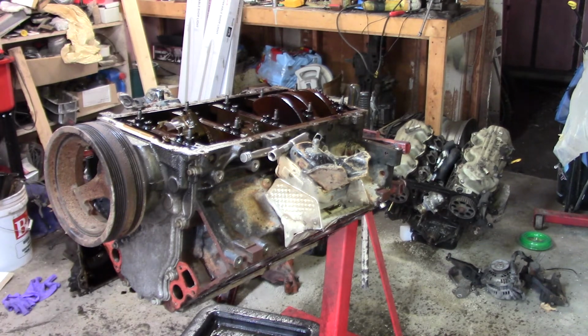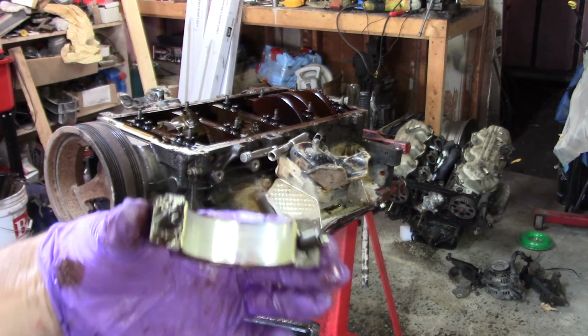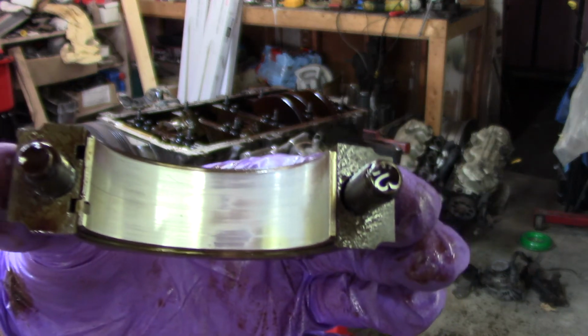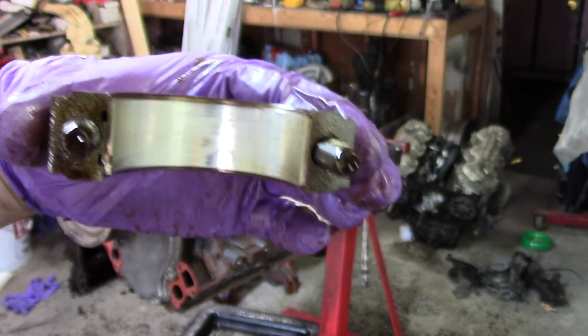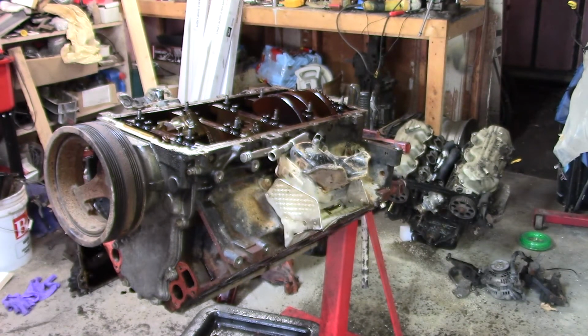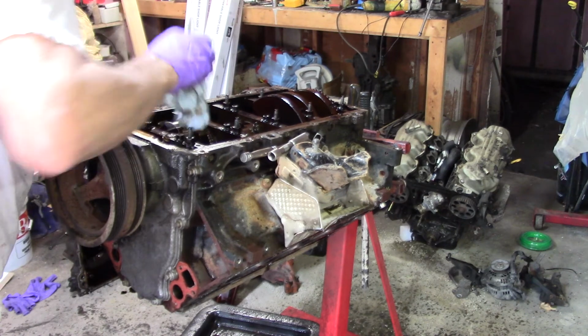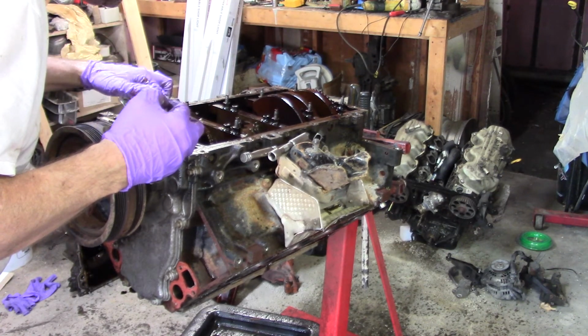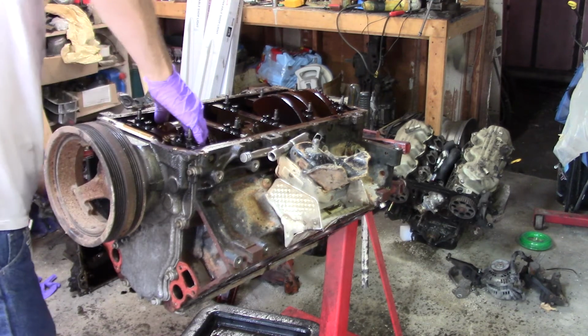You're getting the first look at this, just like me. I don't know if you're picking up on it or not, but it's scuffed, but it doesn't appear to be trash, if that makes any sense. Let's see what the crank looks like. Yeah. It doesn't feel bad. Of course, that doesn't mean much.